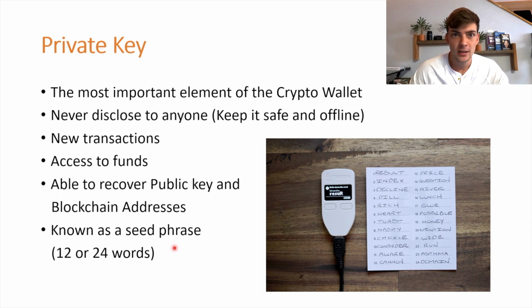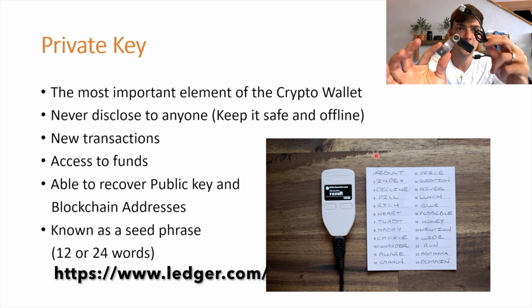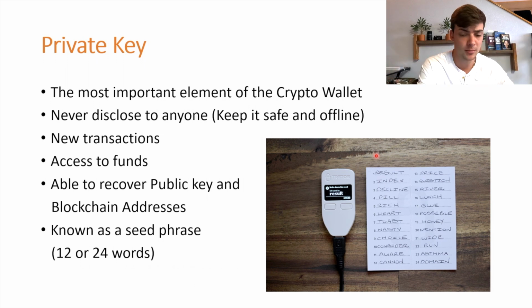The private key is known as a 12 or 24 word phrase. So over here you have an example. Mine is 24. I'm using a Ledger Nano S, this little guy, and you connect it to the computer with a cable. So yeah, you get 25 words. That's pretty much your password that you can never forget.